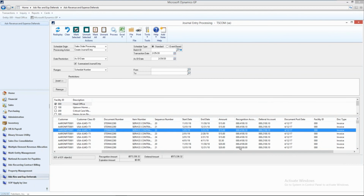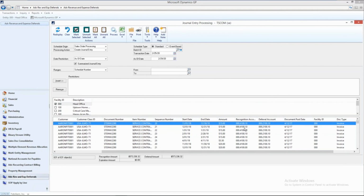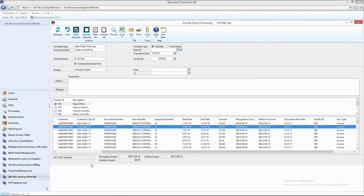Now you've got two choices here. If I were to simply process this, I can have each of these lines be a separate journal entry. So for example, I'm going to debit my deferral account, credit my revenue account for $15, create a journal entry and post it, move to the next one and so on. Well, I've got 631 of these. I don't want 631 individual journal entries.